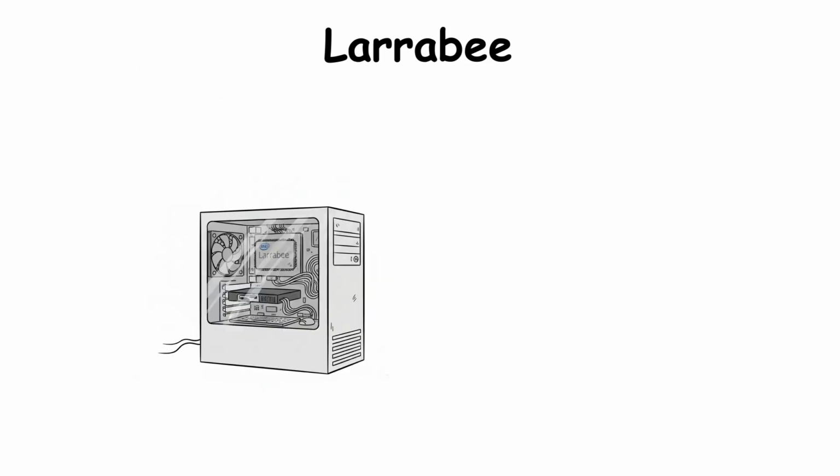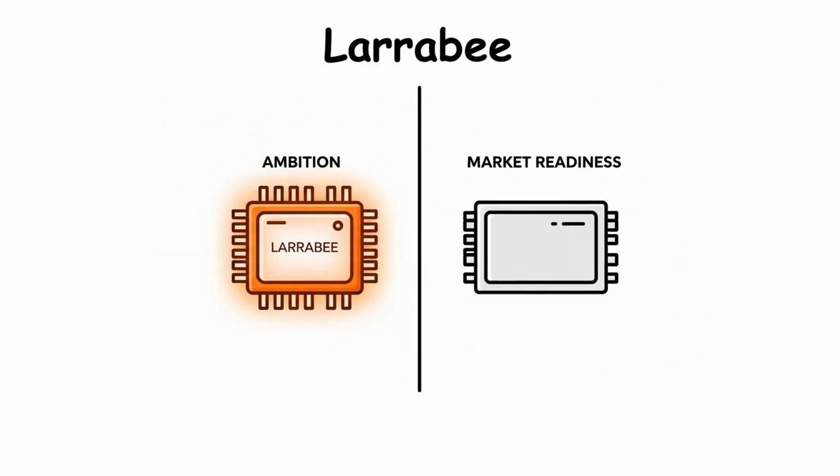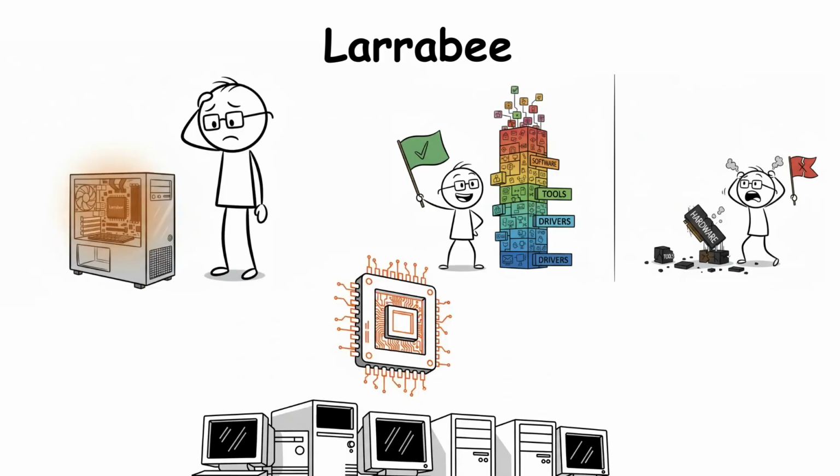Instead of revolutionizing consumer graphics, Larrabee pivoted into a niche high-performance computing role as Xeon Phi. It became a lesson in ambition versus market readiness, a chip too ahead of its time, misunderstood by developers and beaten by competitors with established ecosystems.